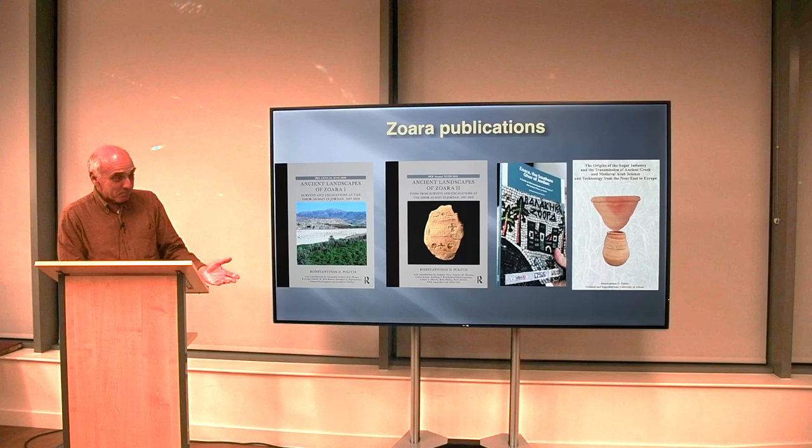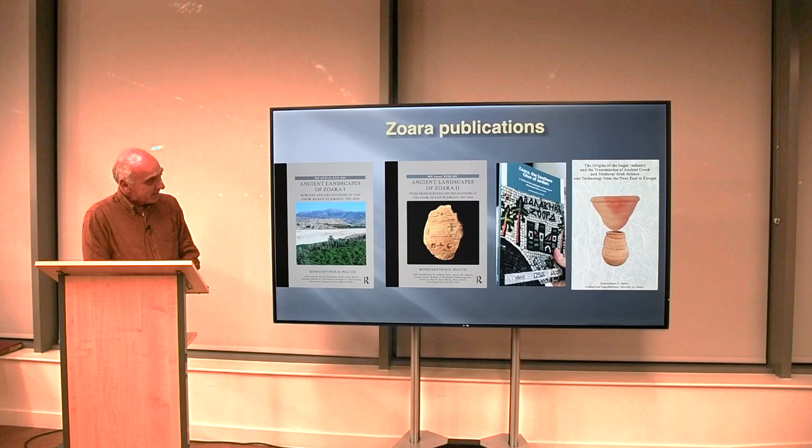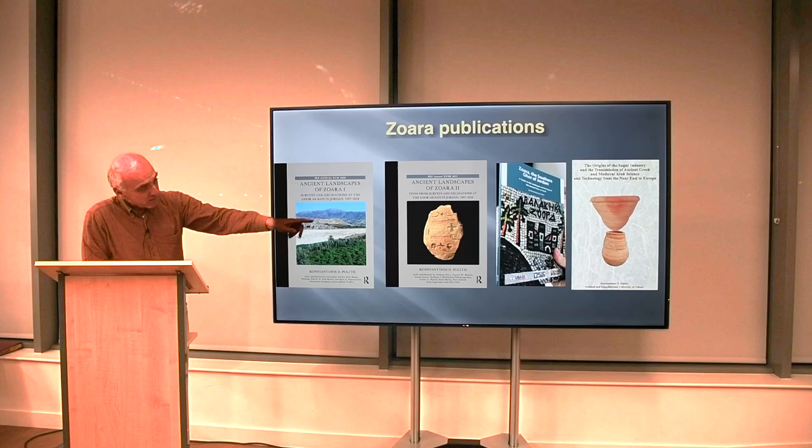I think now you're probably all familiar with the first volume, Zoara 1, with the beautiful photograph of Jane Taylor on the cover. And now we have in the second volume, Zoara 2, this very impressive photograph of this inscription, the 5th century tombstone inscription. That photograph is actually taken by Trevor Springer, formerly of the British Museum. Both wonderful photographs, I think, to show the importance of the site. We also have the next photograph on the right shows the Madaba map detail.